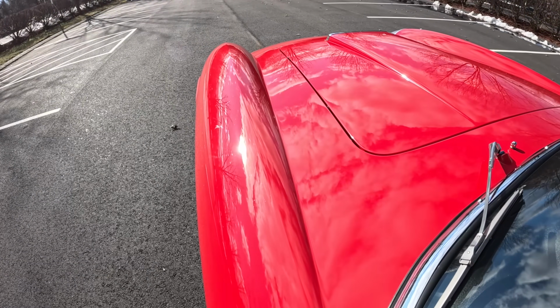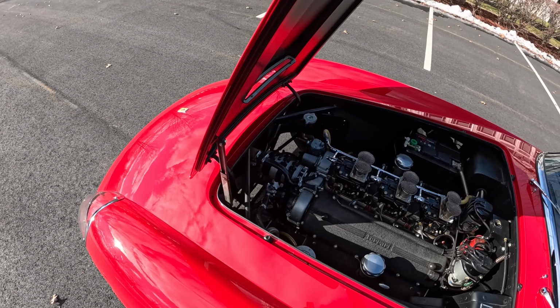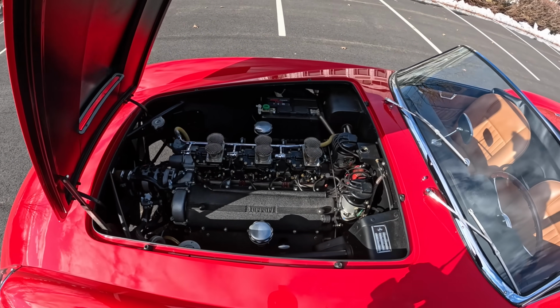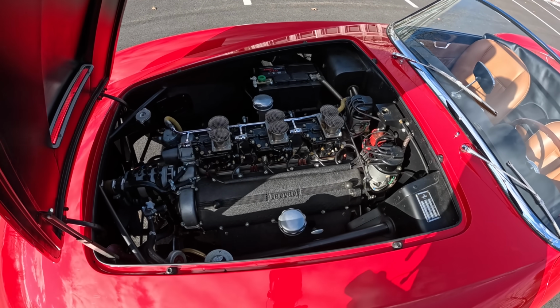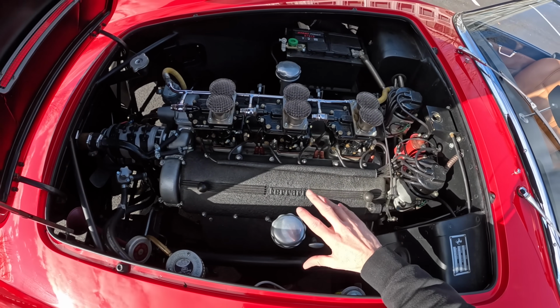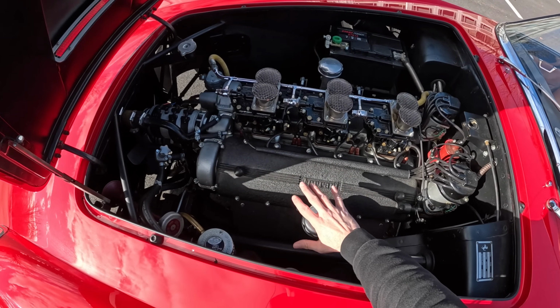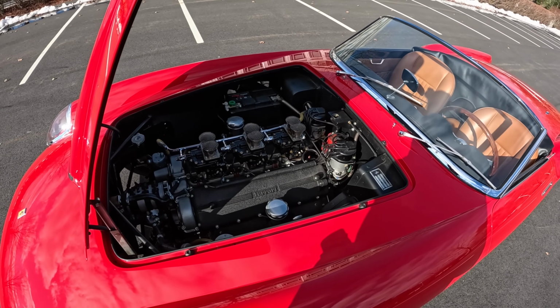And under the hood, this is where it gets really good, because this is where we have our 3-liter Colombo V12. We have three two-barrel carburetors feeding air into the cylinders, and I just can't get enough of the valve covers on these cars. And all the caps and covers and things, they're all just beautiful. Everything feels like jewelry under the hood of one of these things.